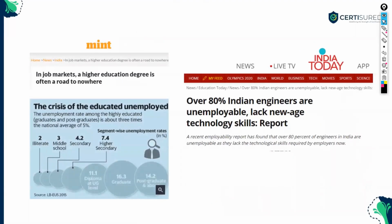Well, in 2019, Mint came up with an article which says, in the job markets, a higher education degree is often a road to nowhere. It also supplied some statistics which said 14.2% of postgraduate students are not able to find a job, and 16.3% of graduates also are not able to find a job. And later that year, India Today also gave a very alarming statistic, which says over 80% of Indian engineers are unemployable and they lack new age technology skills. That's what the report says.